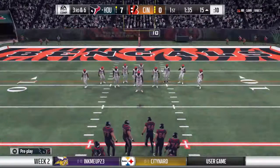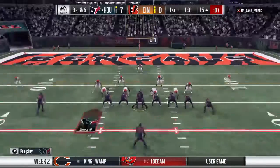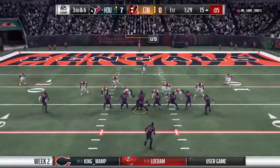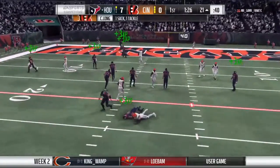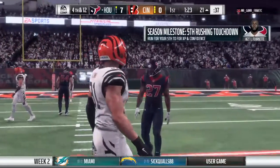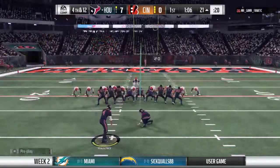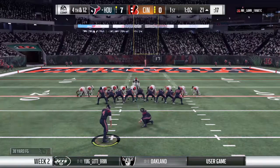In need of a conversion on 3rd down. They had the big play to start the drive. Throwing is Wentz. And he's not able to get away. Sacked back at the 22. Chris Long in there to drop him for a 6-yard loss. And that'll lead to a 4th down.